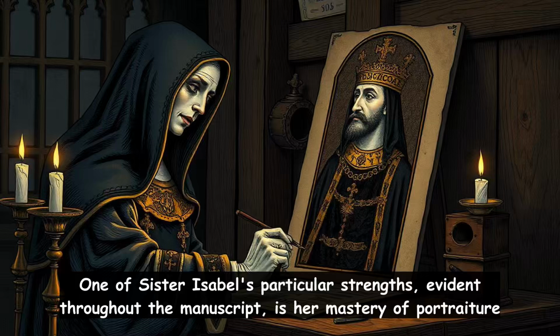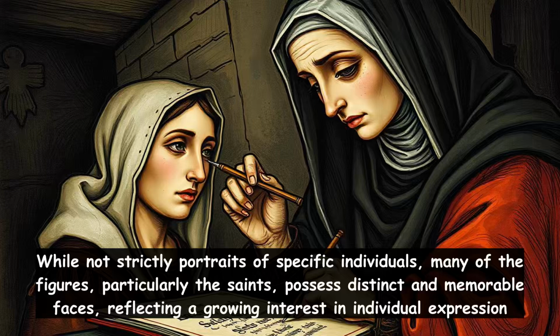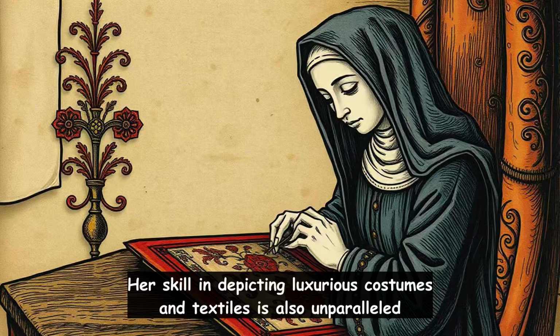One of Sister Isabel's particular strengths, evident throughout the manuscript, is her mastery of portraiture. While not strictly portraits of specific individuals, many of the figures, particularly the saints, possess distinct and memorable faces, reflecting a growing interest in individual expression. Her skill in depicting luxurious costumes and textiles is also unparalleled.